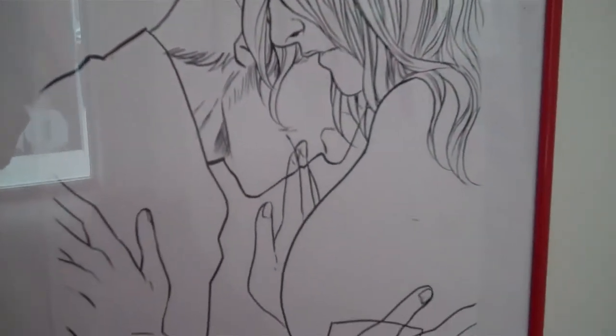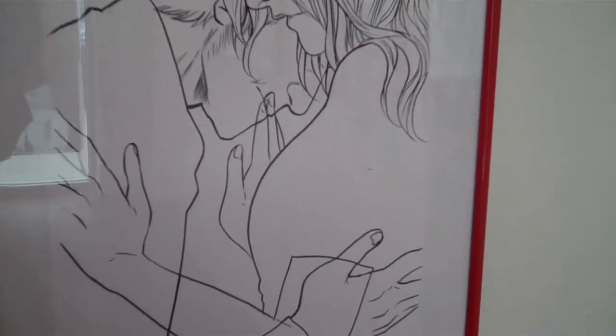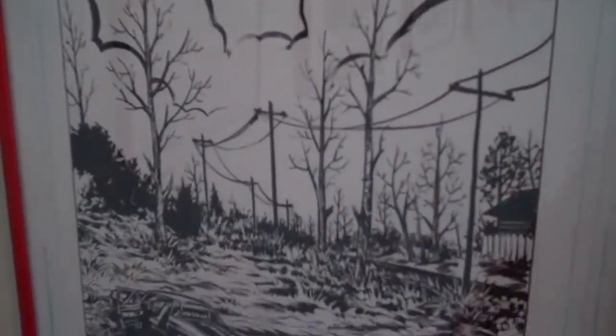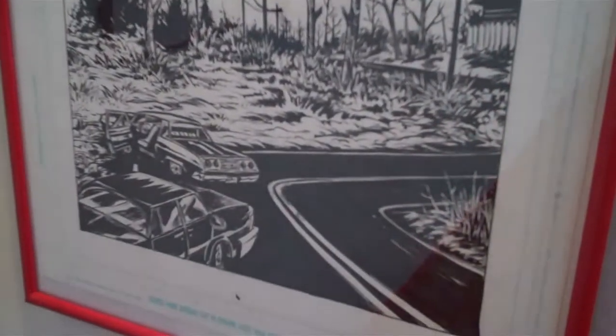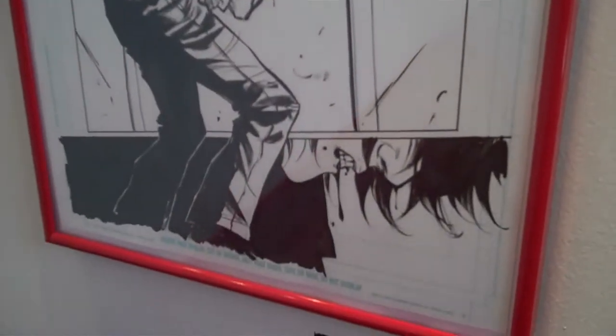And here we have the cover to issue number 6, which was also the cover to the trade paperback for Demo 2. See how simple the lines are? But they convey so much. Pretty great full-page splash exterior setting, and a close-up of a restroom. Don't worry, he's not throwing up. We're good.